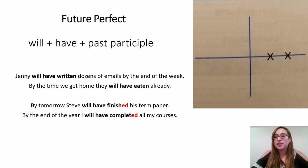So the first X is 7 p.m. when mom and dad will eat. And the second X is 8 p.m. when we will get there. You see? Okay, and another hint is the word already. Already, okay? So by the time we get home, the second X, they will have eaten already. The first X, okay?